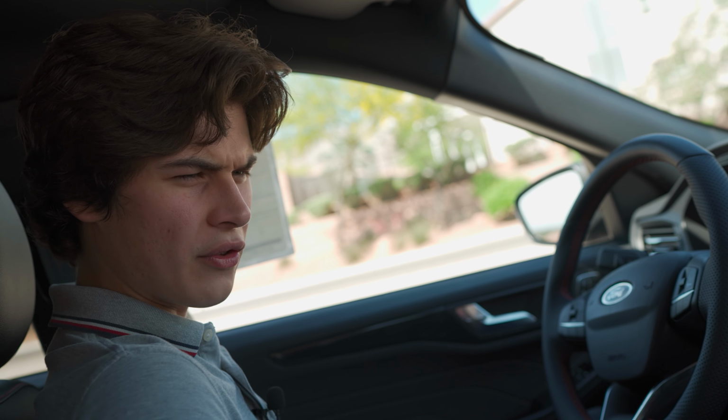Some things about the interior of this car, I feel like Ford has overdone, and it's actually hurt the car's appearance more than it's helped it.